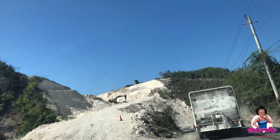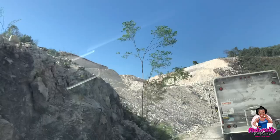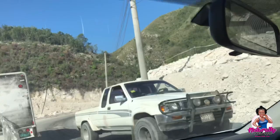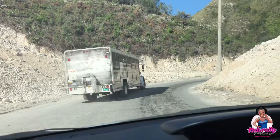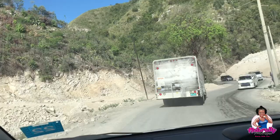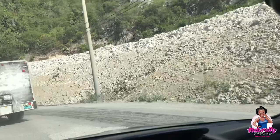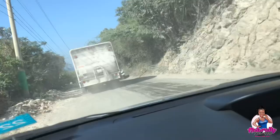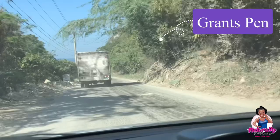This ringmarole and the bad road hopefully will be cut out. So this would be at Grandspan, close to Grandspan in St. Thomas. So yes, there is a Grandspan in St. Thomas. So the highway is going over or behind, beside Grandspan. Welcome to Grandspan, guys. Grandspan, St. Thomas.